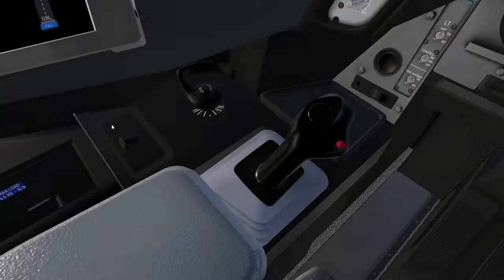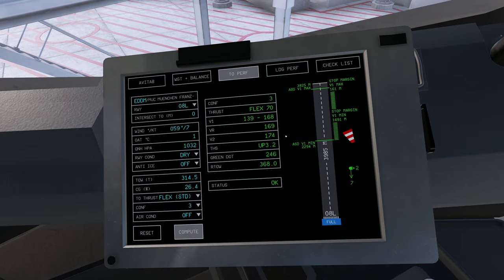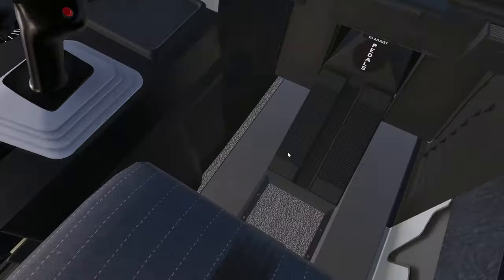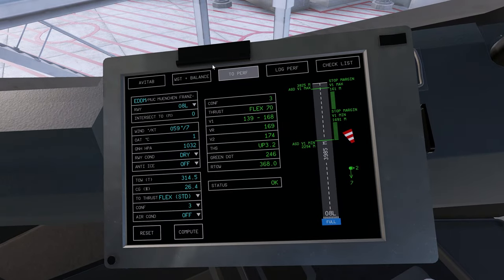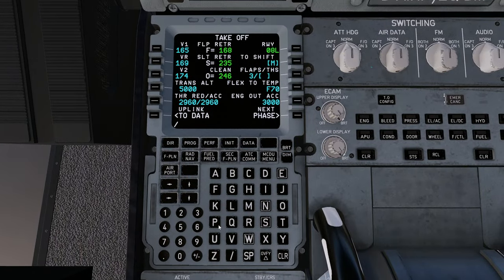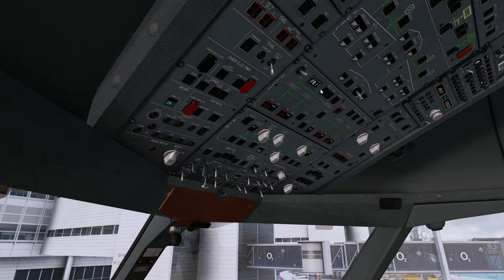Performance, flaps 3, flex, I already computed them, flex 70, 165, 169, 174 is checked. And a trim of up 3.2. The pumps can now come on as well.